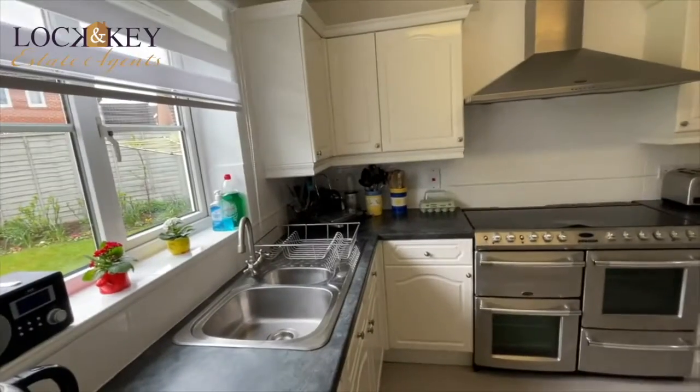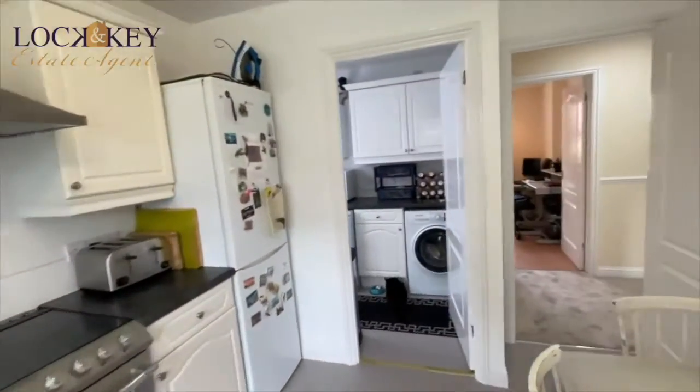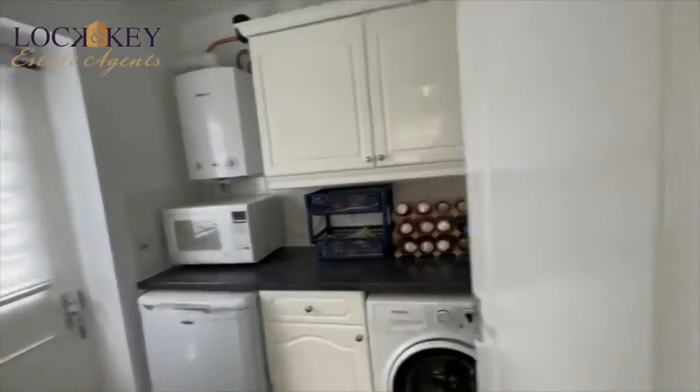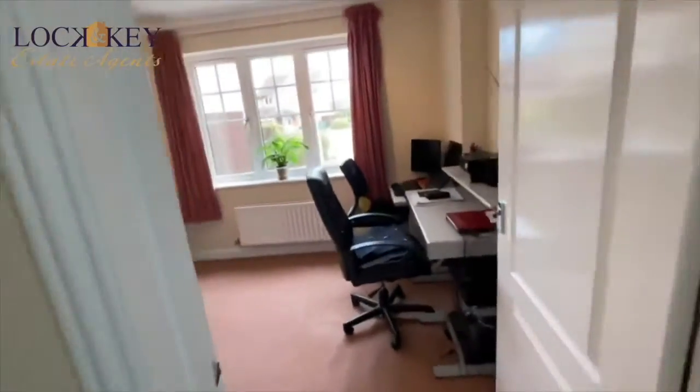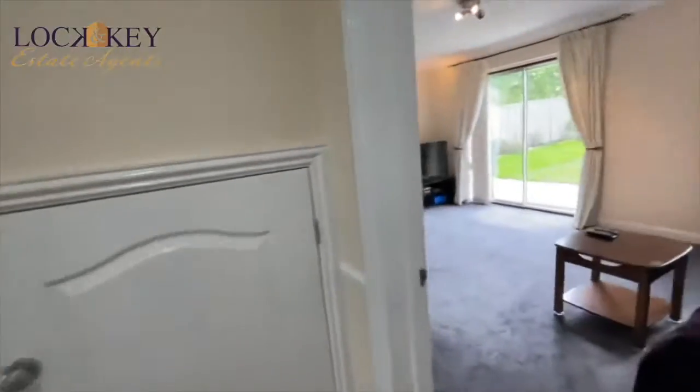And as promised, just the recap. So we're in the kitchen, nice style range cooker. Remember, you've got utility as well. Boilers there, side door. Come back through, nice spacious hallways. That takes you into this office, study, whatever you want to call it. Can be a mixed use. Storage there under the stairs.